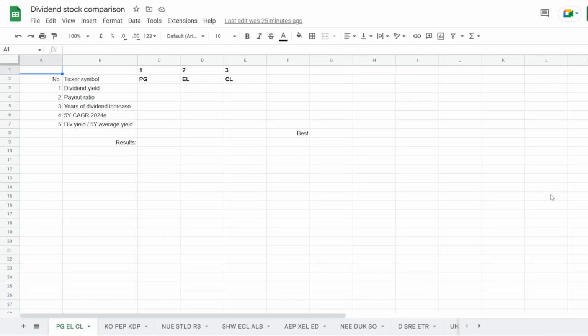So these will be the 3 names that we are comparing today, and for easier tracking let's use Google Sheets. I've prepared the tables with the ticker symbols, and for a dividend comparison we'll use 5 different metrics. Dividend yield, dividend payout ratio, years of consecutive dividend increases, 5-year compound annual dividend growth rate, and the current dividend yield compared to its 5-year average. We'll check these metrics under each ticker and add the numbers into this table. Then we'll assign points to the best numbers, sum up the results, and the stock with the most points will be considered the winner of this dividend comparison.